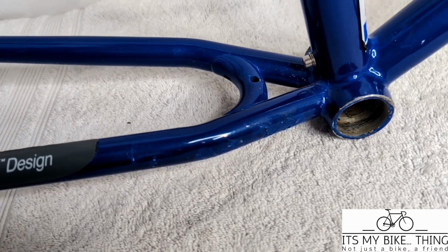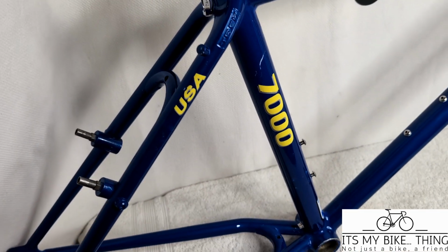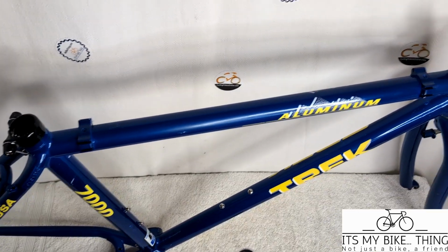The Trek Aluminum 7000 frame with Tange big fork, and I know what you're thinking. Why would anyone want to ride this frame when they can just buy a full suspension 29er? Hell, why not let the bike pedal for you too?